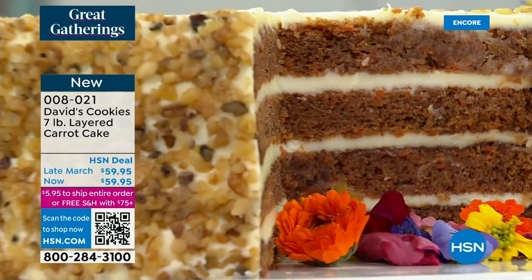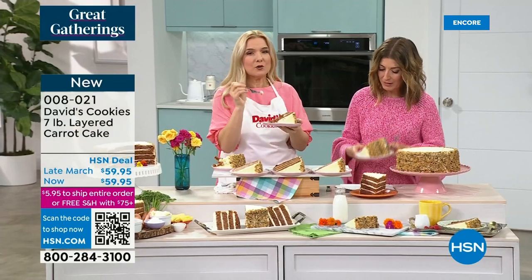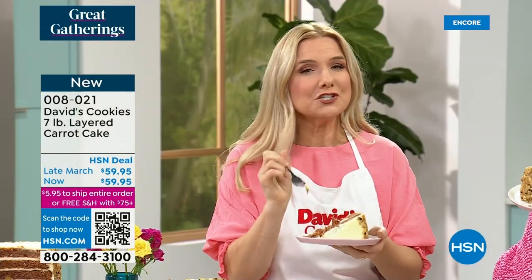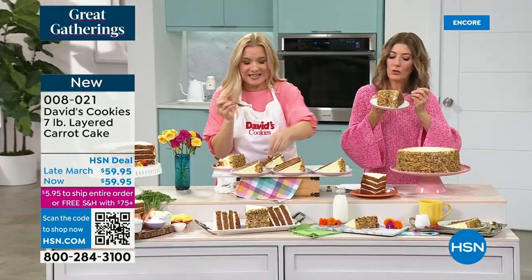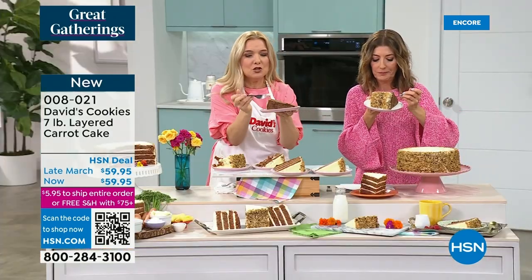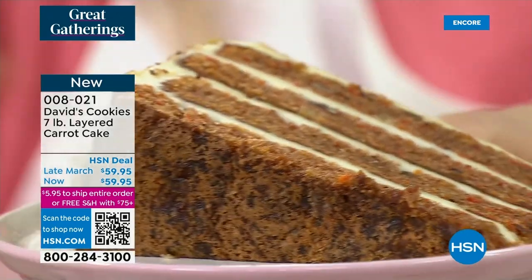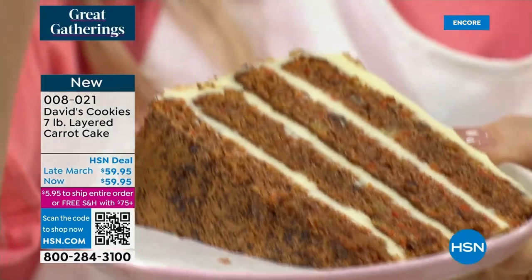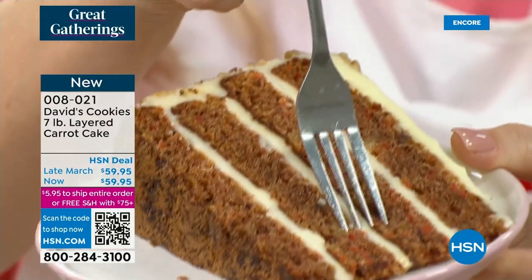Not all carrot cakes are created equal, right? What's the difference? So the difference here is that we are using those premium ingredients. Like I said, freshly grated carrots. And what I love is you can see all of that in the bottom of the cake. You look at the bottom of my cake and you see the freshly grated carrots. You see those southern pecans in there. There's shredded coconut. There's pineapple in there for sweetness.